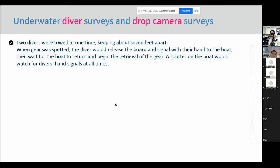The next one is the underwater diver survey and the drop camera surveys. The first is the diver survey. I think this diver survey is very old style and traditional, and it looks dangerous. In some projects, I think in Hawaii, they use this method. Two divers were towed at one time by a small boat, keeping about 7 feet apart. You can imagine two divers with a face mask and a snorkel, face down to see if there's any net underwater. So the water must be very clean.